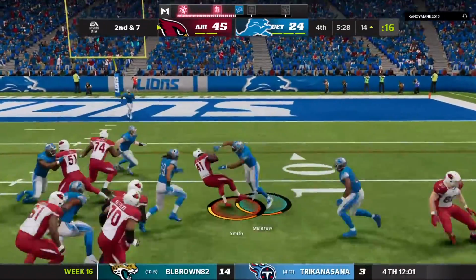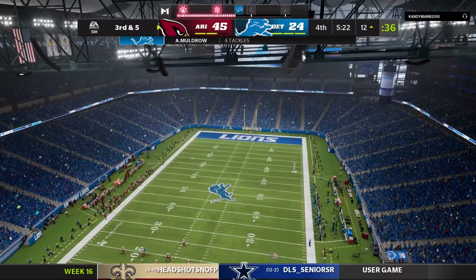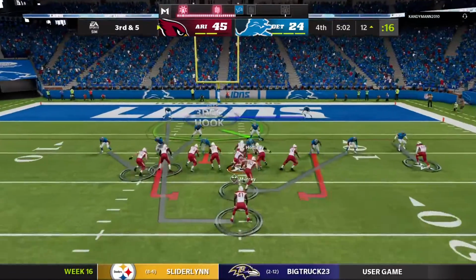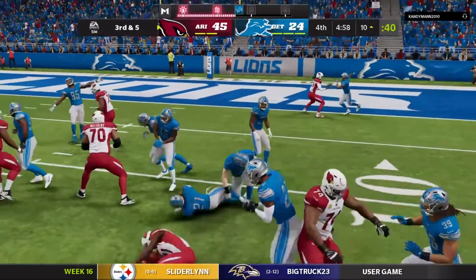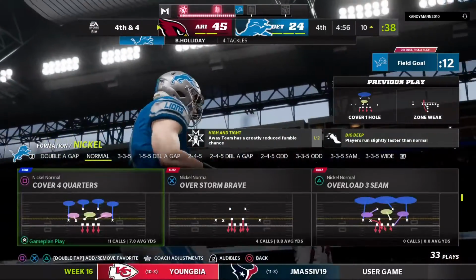On second down, here's Smith again. And he'll fight his way down right around the 12. A minimal gain there on the 8th play of the drive. And on 3rd and 5, a handoff to Smith. And he's able to break out of 1 tackle, but then quickly brought down. Just a gain of 2 there, and it's going to bring up a 4th down.